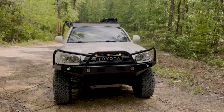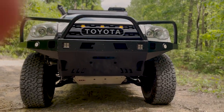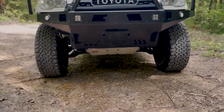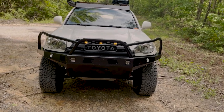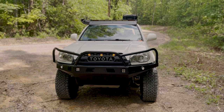Next would be the ARB skid plates underneath. Let's see if I can get a shot of that. They go all the way back, so it's the full skid plate system. If you know anything about ARB, they're very, very high quality, and very well known in the overland off-roading community.